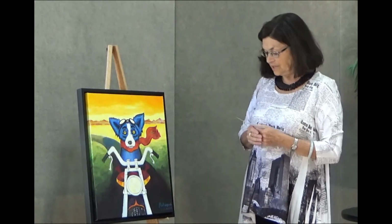This is a rendition of George Rodrigue, a contemporary artist I was not aware of, and I'm excited to have learned about. The original was called A Faster Breed, and Al called it Blue Dog Hog.